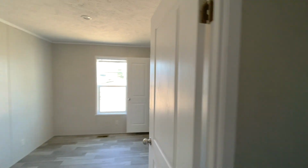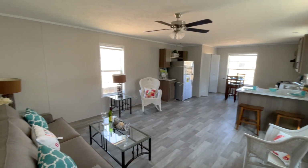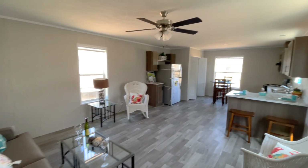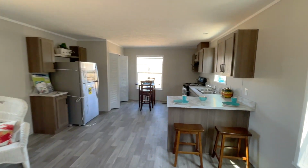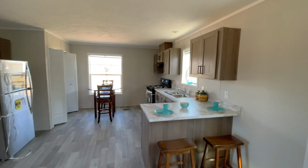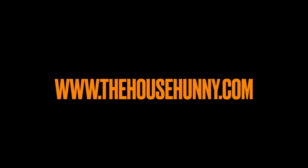That's the beauty of these homes. People sleep on them. Honestly, I did too in the beginning, because I want to see model homes, but these are giving you a lot of bang for your buck. Here's another look at the front space. Anyway, don't sleep on manufactured homes. This is where it's at.